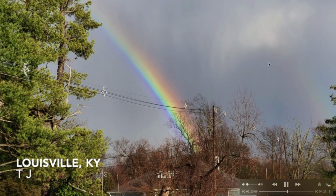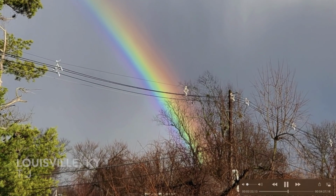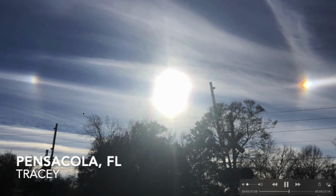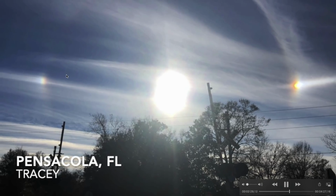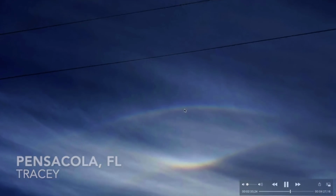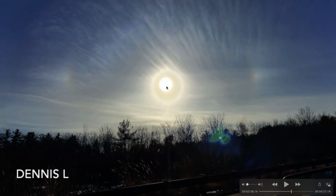Big double rainbow here out of Louisville, Kentucky, sent in by TJ. You can see the back part of it right there, just a little bit. Pensacola, Florida, Tracy. Another halo, low on the horizon, bright sundog over here on the right. And it also had some unique features directly above it. Look at that arc up in the sky.